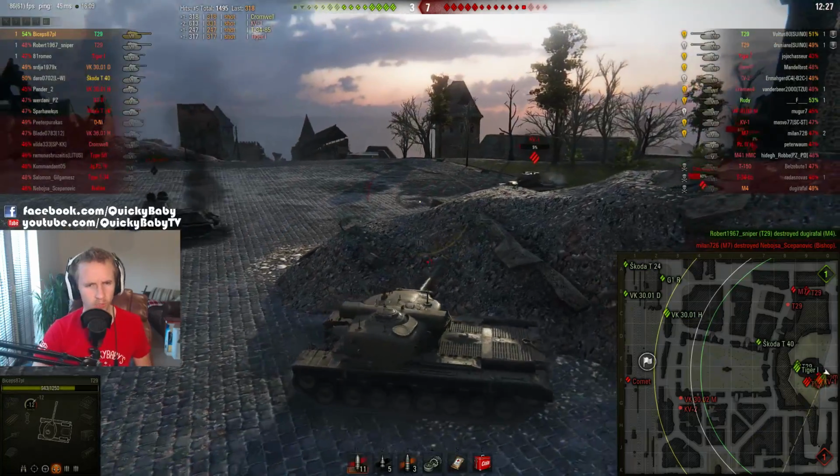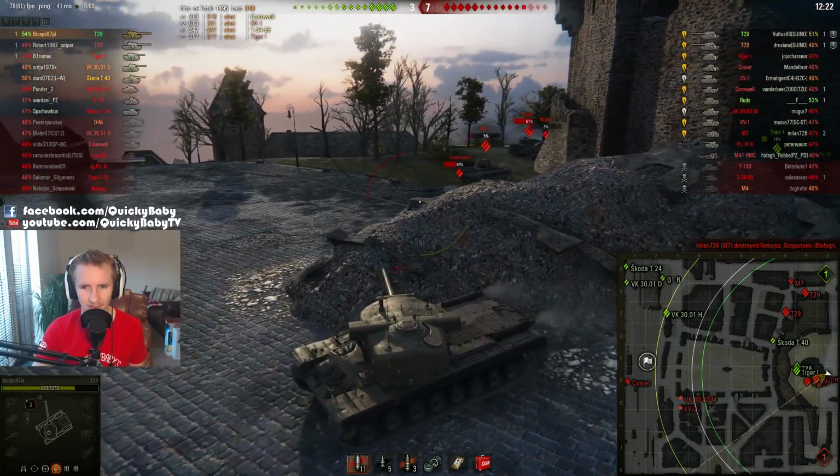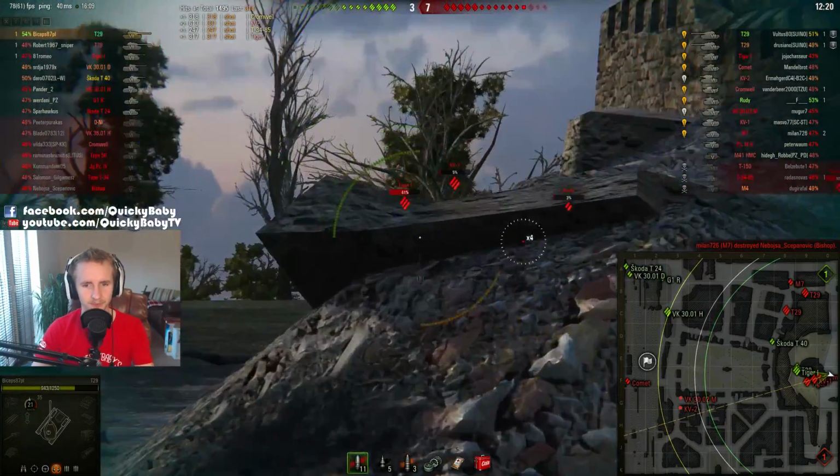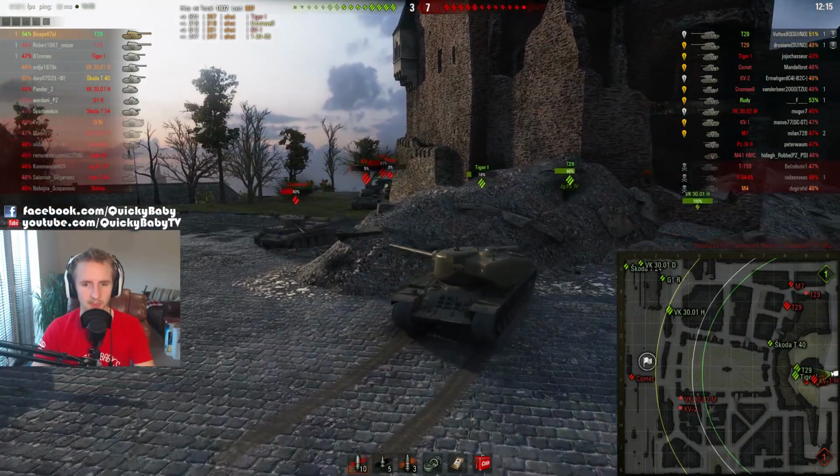A swing, and it wasn't a miss. The commander said that one bounced. Did he really bounce off the backside of that Rudy? What a disaster there. But he comes around the corner and starts punishing the Tiger. Definitely a tank that he wants to start taking some chunks out of.